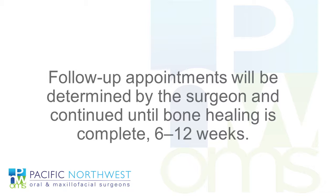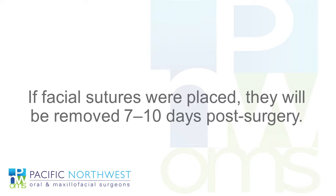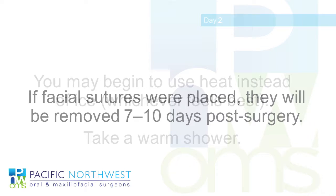Follow-up appointments will be determined by the surgeon and continued until bone healing is complete, 6 to 12 weeks. If facial sutures were placed, they will be removed 7 to 10 days post-surgery.